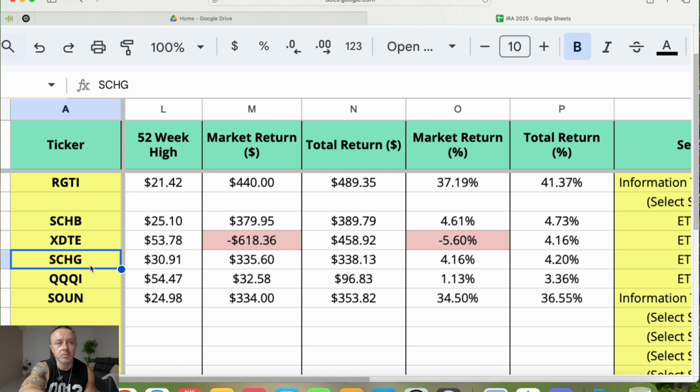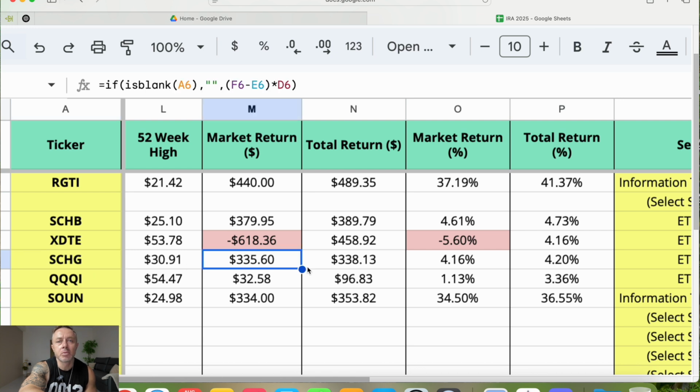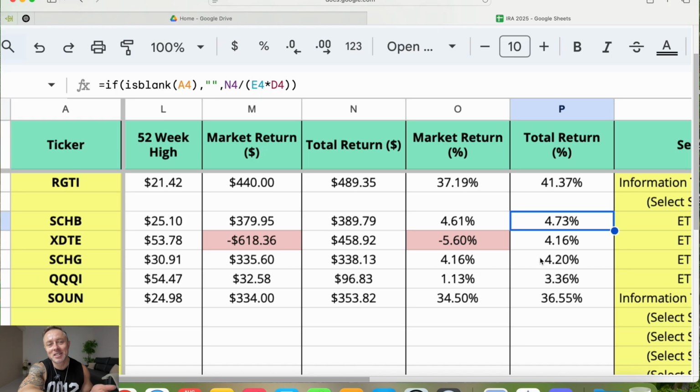SCHG, my big cap growth. You can see this one is positive all across the board on everything, and the total return is 4.2%. And as I mentioned, I am buying SCHB and SCHG on every red day I buy some, but it slowly averages up because it's just going up and growing. But I haven't got the position size that I want yet, so I got to keep buying and averaging up until I get the position size that I want.